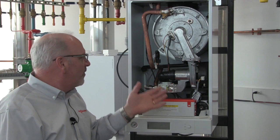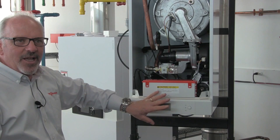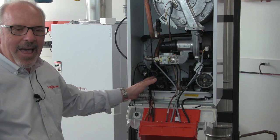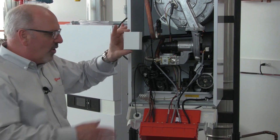We have the control system. Viessmann manufactures our own control platform. This is a touchscreen menu-driven controller, so simple installation and simple programming. From an installation standpoint, to wire this boiler, we have two connections. We have our TT connection for the outdoor temperature sensor, Viessmann supplied. We mount that, bring two wires over, connect them in. Now we have outdoor reset control.